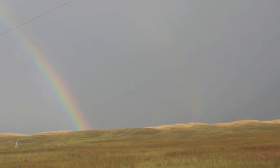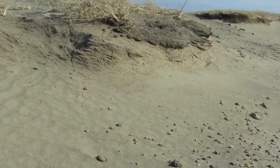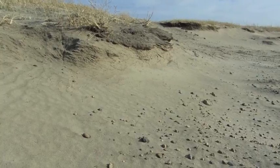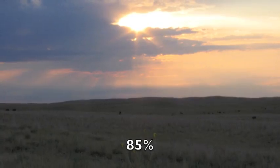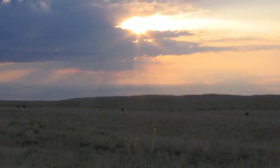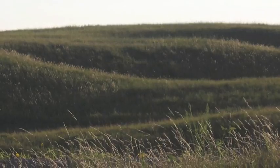The Sandhills are native grasslands that cover 19,600 square miles of wind-deposited sand dunes, comprising the largest sand dune formation in America. An estimated 85% of the Sandhills is still intact and has never been plowed, helping to minimize the fragmentation of animal habitats. Temperate grasslands on the planet are almost gone.